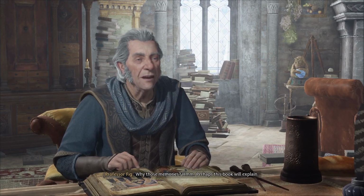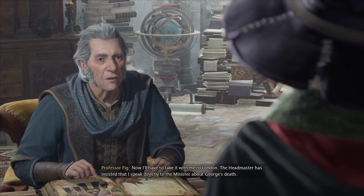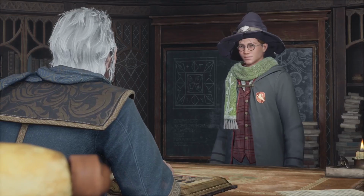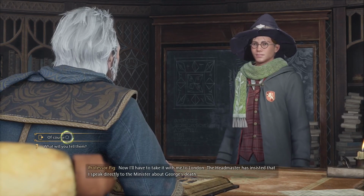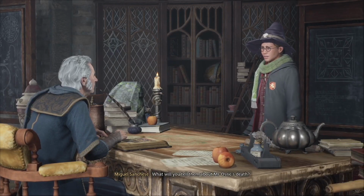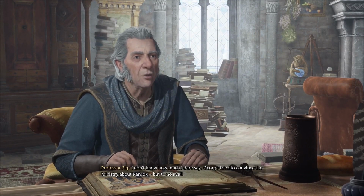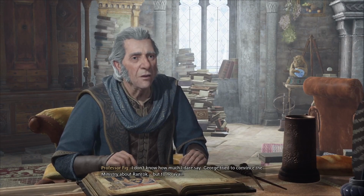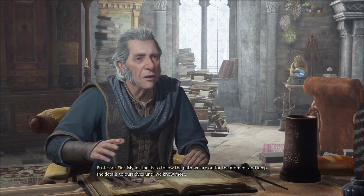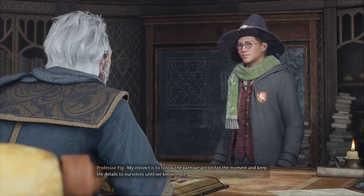Perhaps this book will explain. Now I'll have to take it with me to London. The headmaster has insisted that I speak directly to the minister about George's death. What will you tell them about Mr. Osric's death? I don't know how much I dare say. George tried to convince the ministry about Ranrok, but to no avail. My instinct is to follow the path we are on for the moment and keep the details to ourselves until we know more.